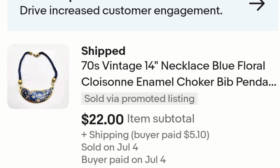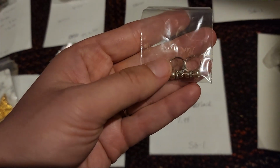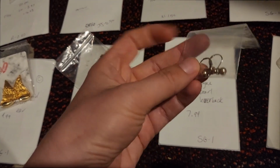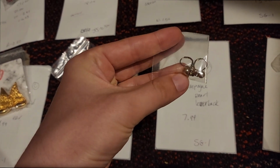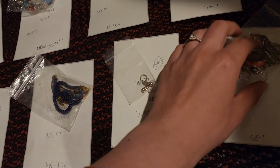Just some simple leverbacks with rhinestones. This is a champagne color. So when you are listing faux pearls or genuine pearls, try to accurately describe the color as best as possible. That is a helpful way that buyers can reach what color they are looking for. Only sold for $7.99. I'm happy with it. Came in a Shop Goodwill lot for $1.